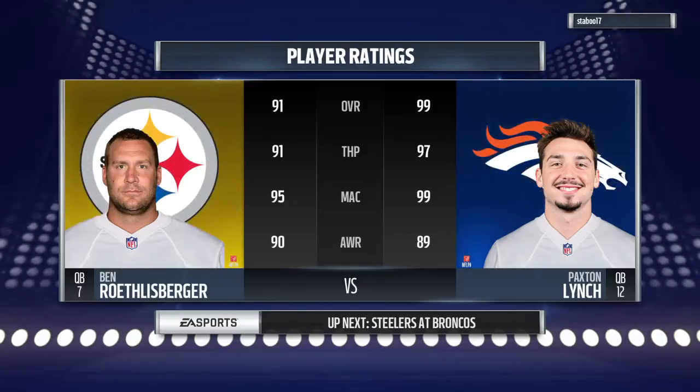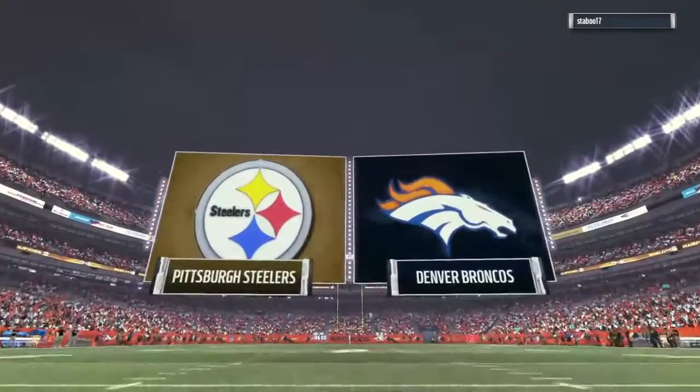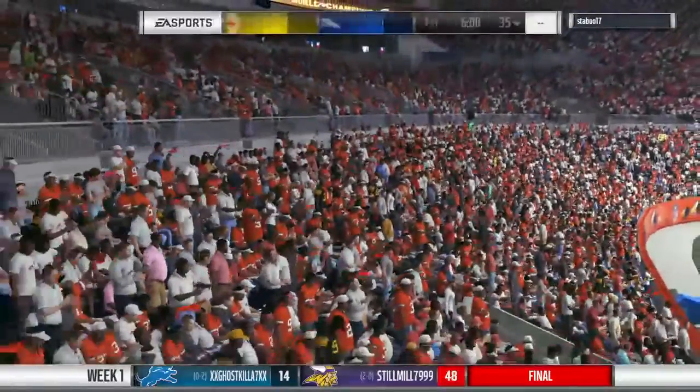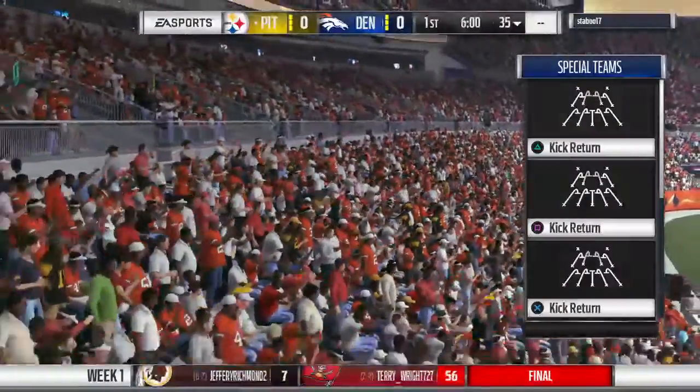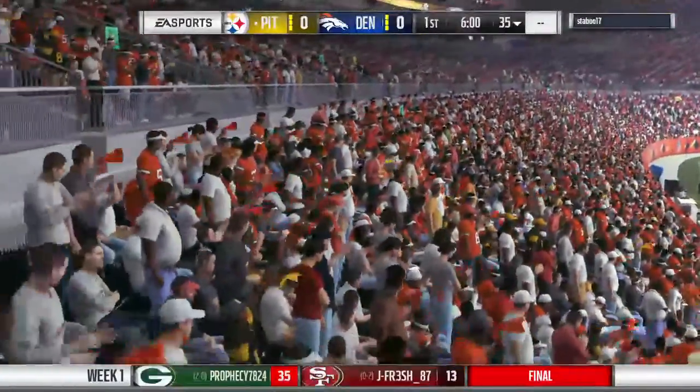I'm Larry Ridley. Welcome to the NFL on EA Sports. It's opening week in the NFL, and today we have two teams who are more than ready to get the season underway. It's the Steelers going up against the Broncos. With that, let's call in our commentators, Brandon Godden and Charles Davis, with this opening week matchup.